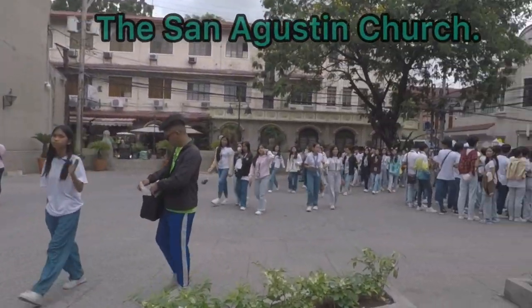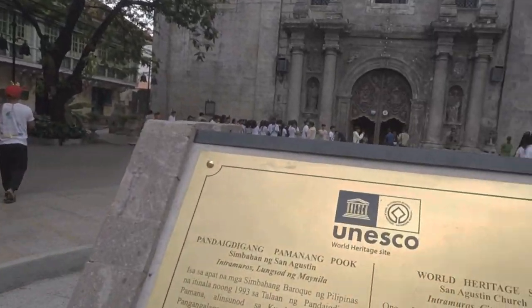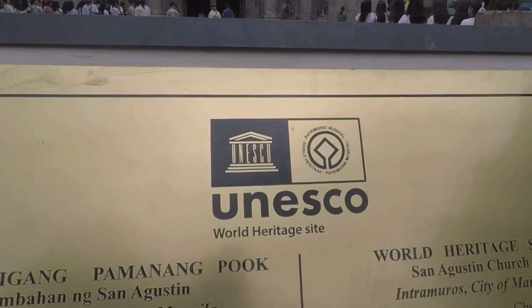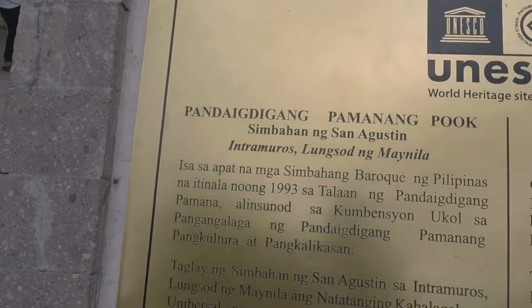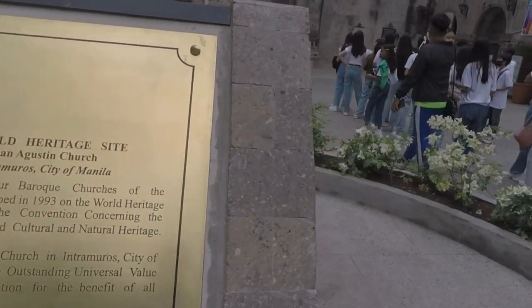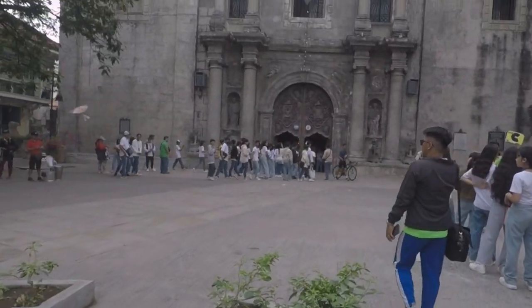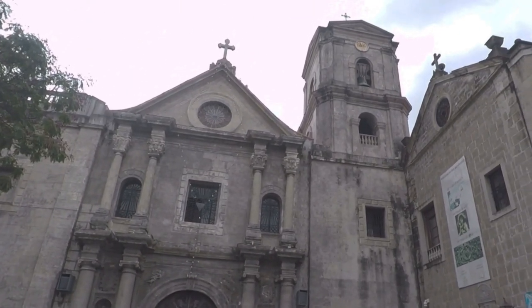Another must-see spot here in Intramuros is the San Agustin Church. This church is a UNESCO World Heritage Site. It stands as a testament to faith, resilience, and the rich history of the Philippines. Here's a glimpse into its fascinating journey.